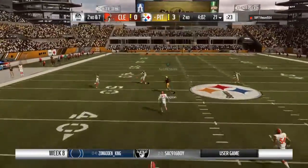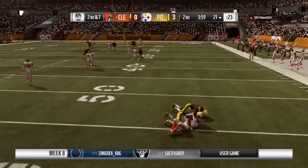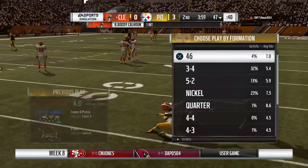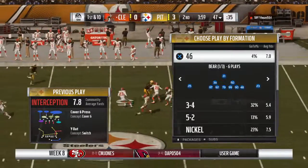Back to throw, Rudolph. He's going to rifle into a double team, and it's intercepted. Picked up by Brian Calhoun. And his guys are going to get the football at their own 47-yard line.